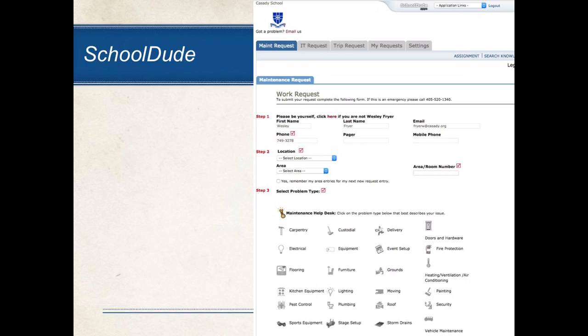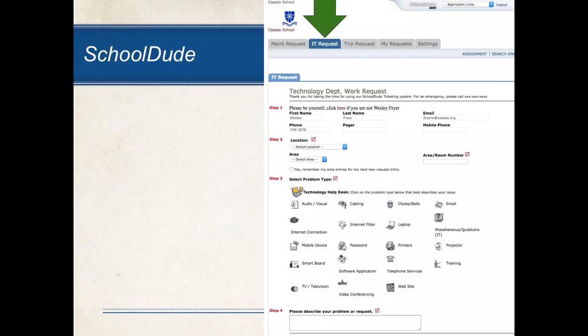And if you don't want a maintenance request, then you'll click the second tab there, which is highlighted with the green arrow, to do a technology or an IT request. Make sure that you fill out all of the boxes that have the red check marks beside them, and give us as much detail as you can about your request, and then go ahead and submit that. And again, this year we should be able to avoid having to put in additional passwords with the single sign-on setup that we have been working on.